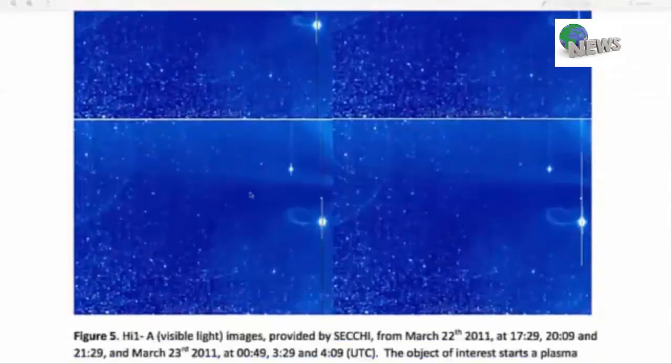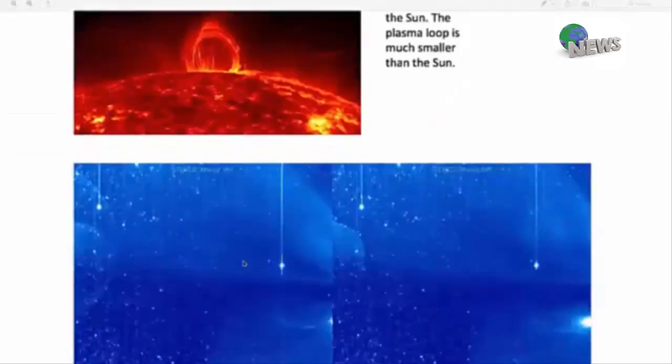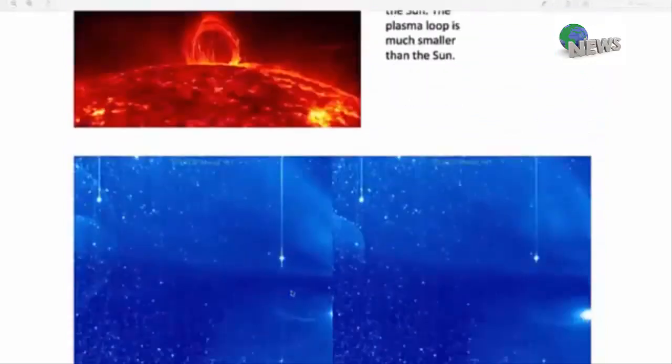Furthermore, you can see here that images provided by SETI show that the object of interest starts a plasma ejection that in turn turns into an extremely large plasma loop. And again, it can't be the lens flare effect as told by MBB333 and some others that are mistaken on it. And these large orbs are also visible in the system. And there's a plasma loop to illustrate what we're looking at. So you can see the plasma loops are very similar.